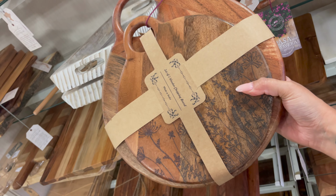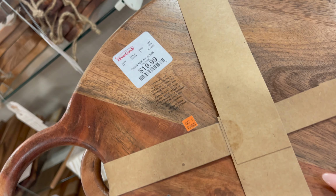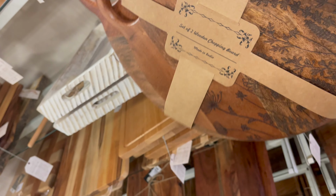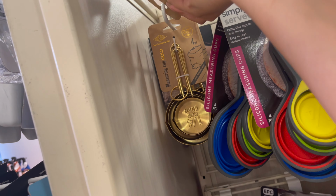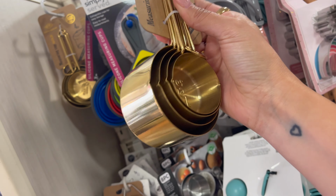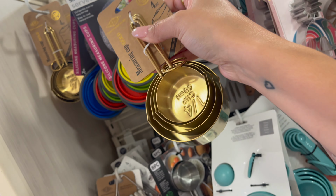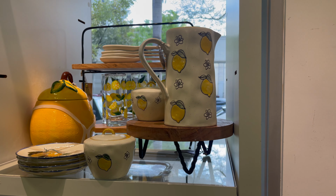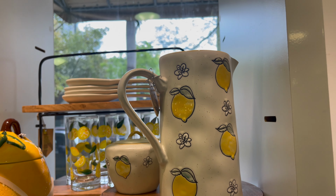I fell in love with this cutting board set that would be great as a housewarming gift. In the kitchen utensils section, I found these beautiful brass measuring cups I'll also be using for decorating my kitchen. It's always great to find essentials that are not only functional, but also beautiful. I love this cute little set. I just love everything with lemons on it.